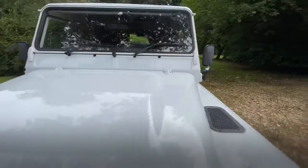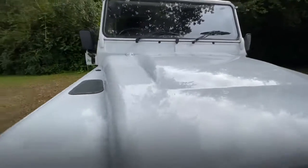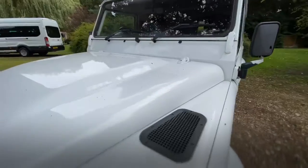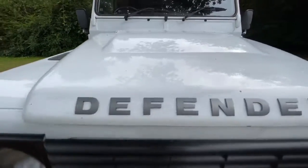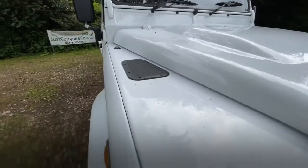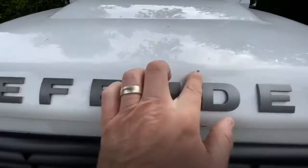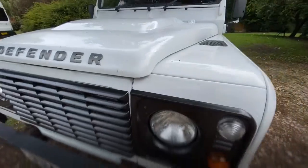I can tell you, I do see a lot of Defenders, and obviously this has done over 140,000 miles. And for saying that it's done the miles, it's clearly been looked after fastidiously because it's in phenomenal condition actually. There's no dents on the bonnet at all. It's really straight and clean. There's obviously a few little stone chips and whatever else, but you just expect that. As you can see, there are a few little ones dotted about. When it comes down to it, that's nothing in the whole scheme of things.